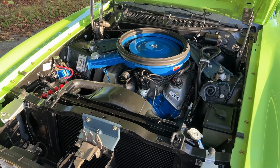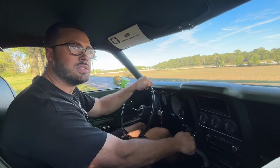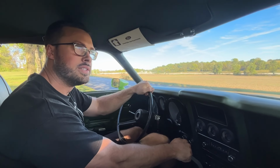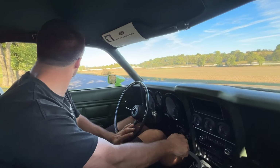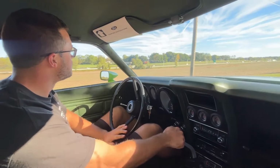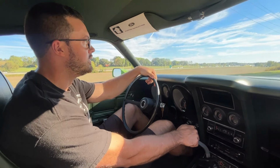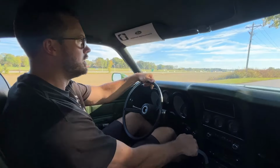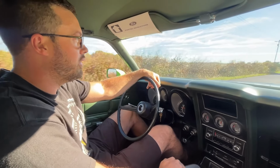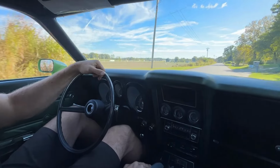Take her down the road and let you guys see this one run through the gears. Here we are in the Grabber Lime '71 Boss 351. We'll take it for a little cruise down the road here and let you guys see how it drives. So of all the Bosses, this is one of my favorites to drive. As you can see, quite a bit of pep in the 351 Cleveland motors in '71. So they're pretty damn fun to drive.